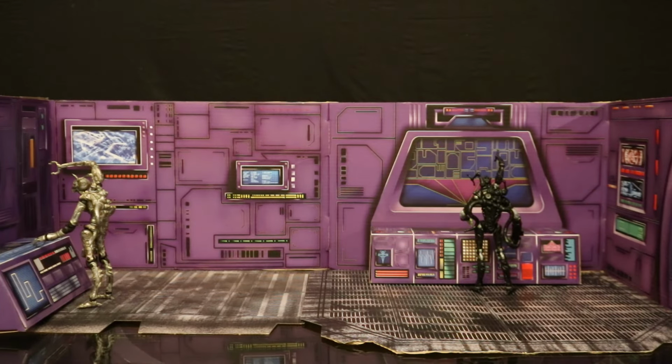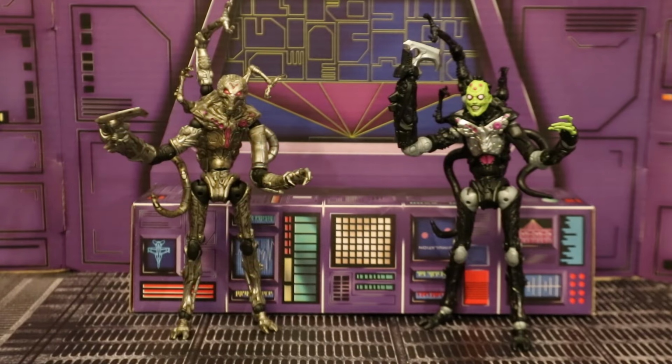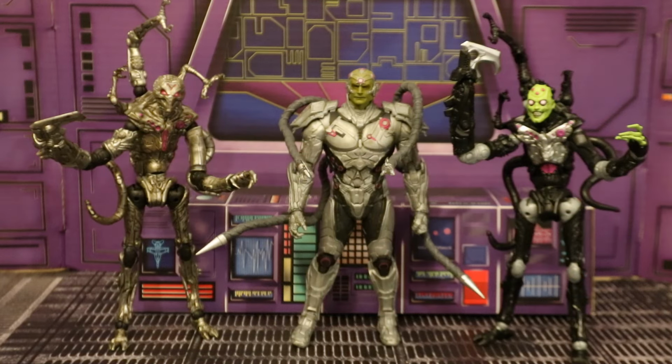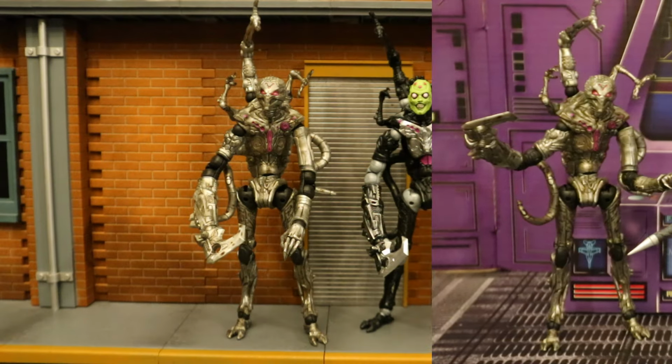Here are these Brainiac figures working together to control and manage the Skull ship. Here's a look at these two Brainiac figures in the control room of the Skull ship. And if you wanted a more traditional Brainiac, you could have these guys as Brainiac drones controlled by the actual Brainiac himself. Now let's check them out.